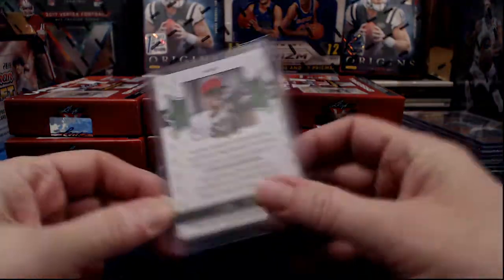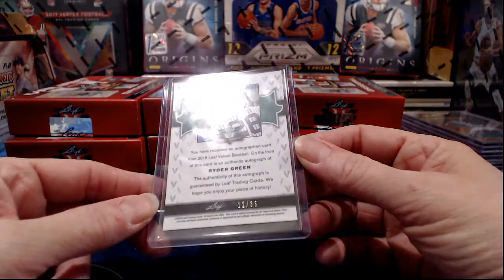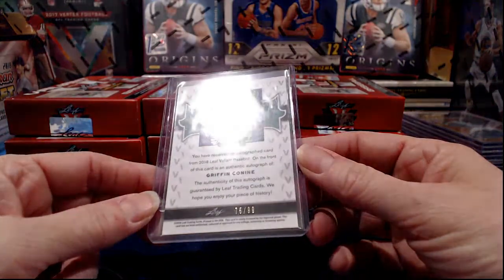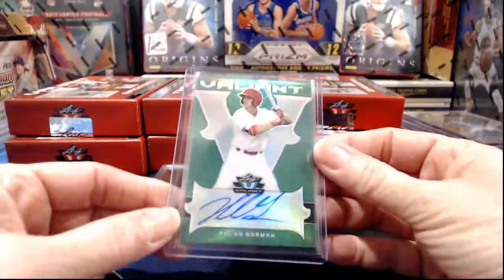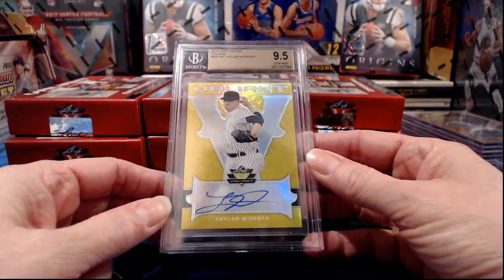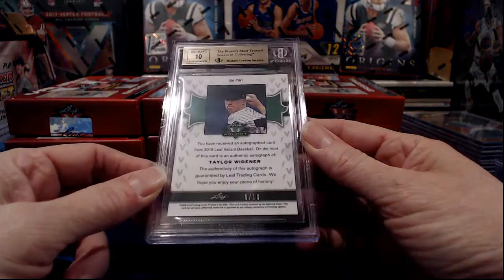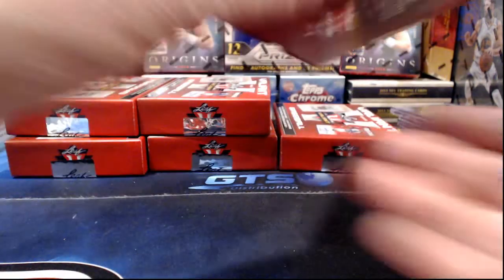Lyon Richardson, Cincinnati Reds to 99. Ryder Green for the New York Yankees to 35. Griffin comes out, numbered to 99, Blue Jays. And Nolan Gorman making an appearance for the St. Louis Cardinals to 99. He's the hot man for the Cardinals these days. Taylor Wiedner in terms of collecting. That is a 9.5 card grade, 10 autograph grade. The card is numbered to 10. And Taylor Wiedner is an Arizona Diamondback.